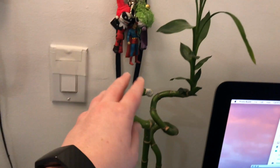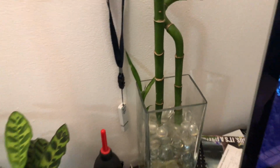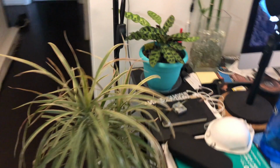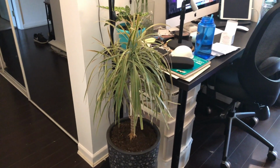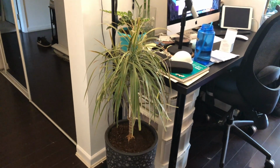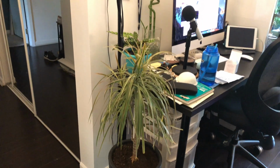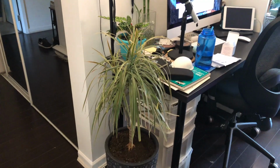This one was yellow and dying, so I cut it off and then sealed it with wax, and it ended up putting out this little offshoot on the bottom, so that's cool. And then next to my desk, we've got my dragon tree, or my Dracaena marginata, which is in this really cute pot from HomeSense, and it just hangs out on my desk. And I did say my desk was messy, so you know, whatever.